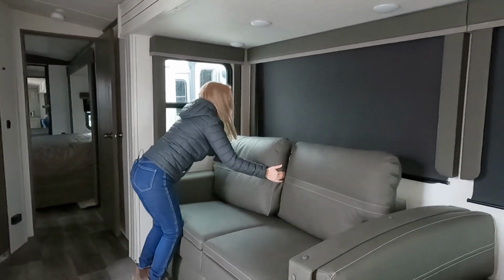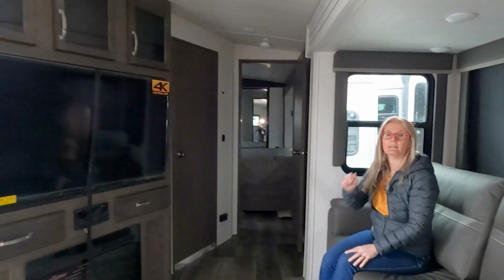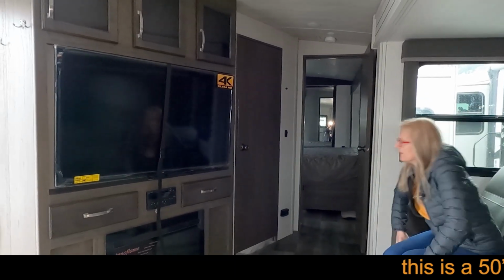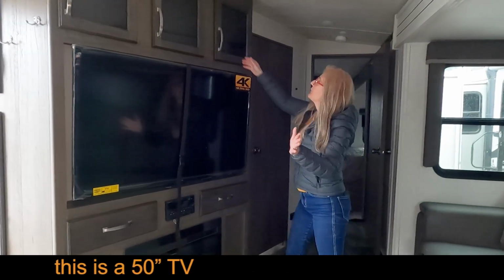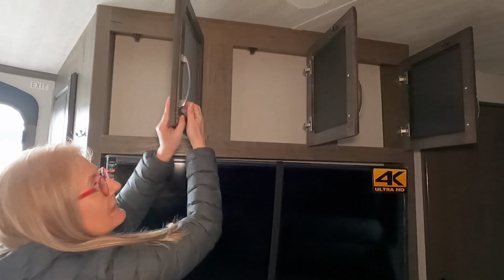And you got your couch back, which faces the big TV. So that's good too, right? And I'll try and figure out the size of that for you. You've got storage. It's not deep, but it's nice. And I like these little decorative doors.